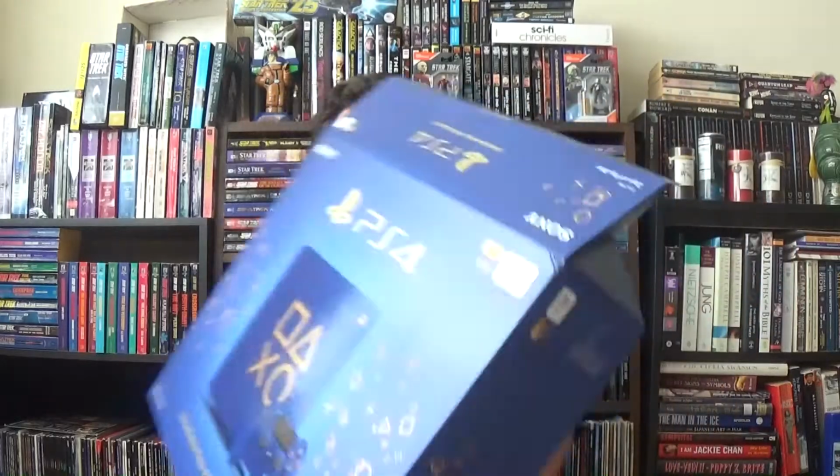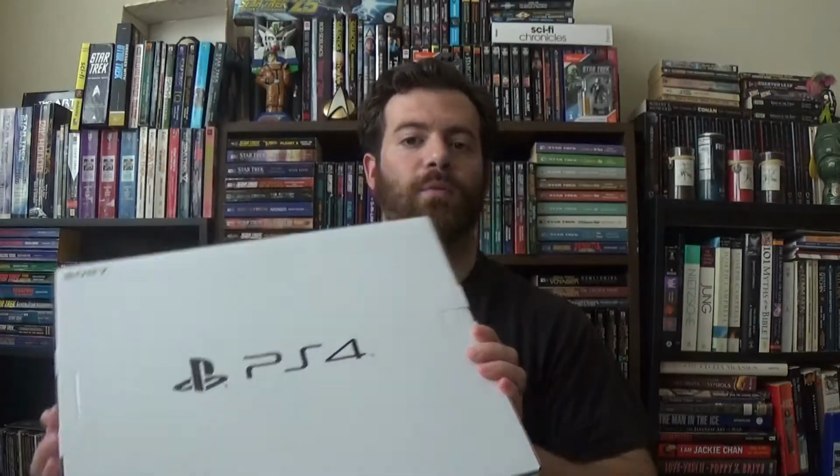Alright, let's get the outer box here, which you saw because you look at the console, and the inner box here, just a nice plain white with the logo. Open it up here. Pull everything out, all the usual cables and cords, and the bane of any game collector's existence, all the hundreds and thousands of cords and things. And wow, yeah, it looks really, really cool. I love the look and the feel of this.